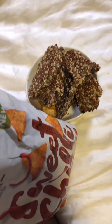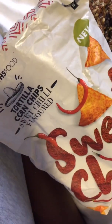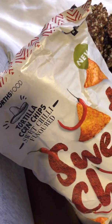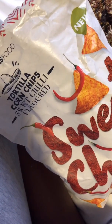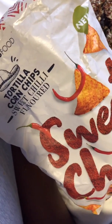I had just a few, there were very few, like I would say there were like 6 chips left, and they're really yummy. And I think I had 1 seed cracker as well. I didn't finish all of that. Yeah, I did not. I was just being dramatic. I was actually pretty full.